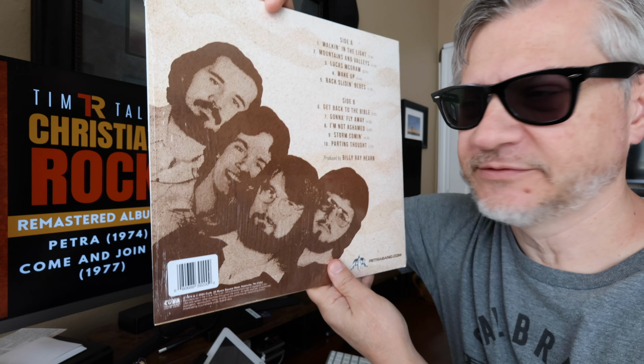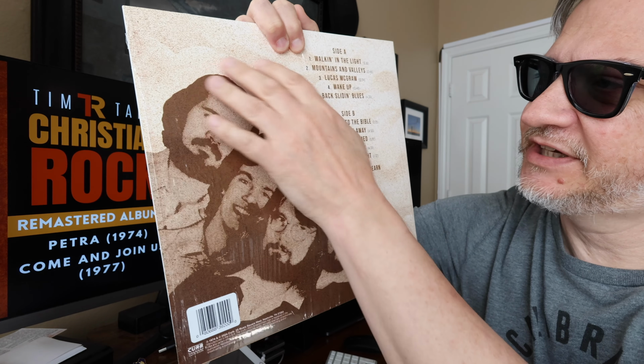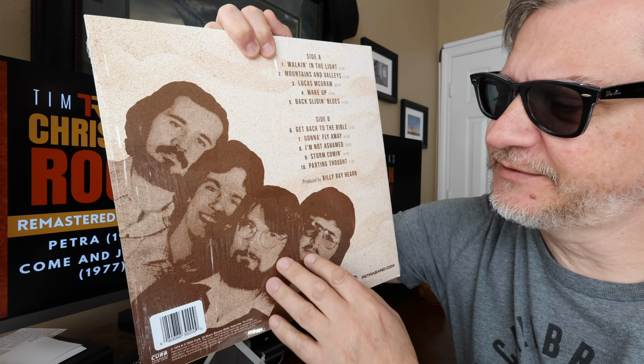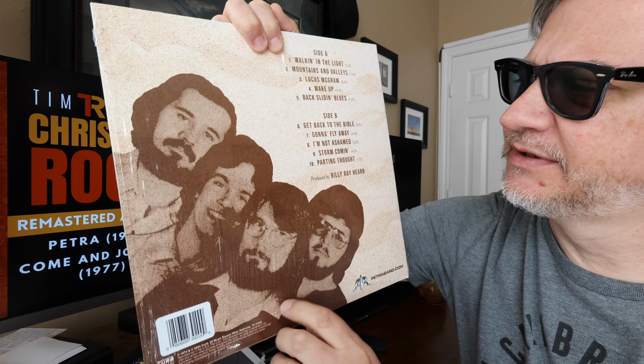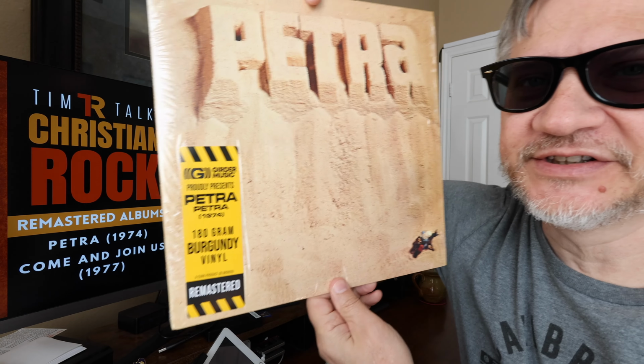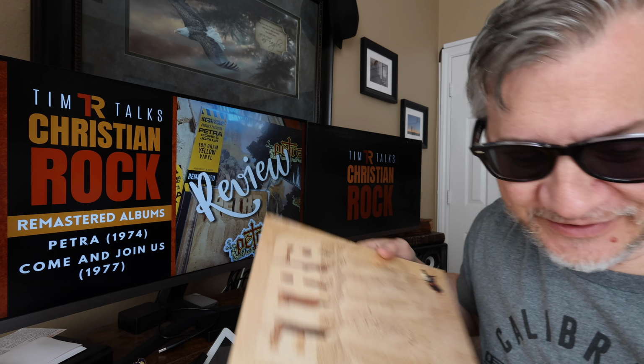It's the back cover art, which again pretty much mirrors the original release, except they added this texturing. I think it was originally just all white around the band photo. And so this kind of adds a little more interest. I think they did a good job of, again, having minimal graphics material to work with, of stylizing it and making it look good.